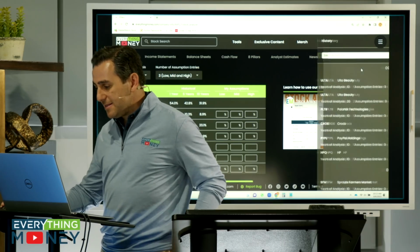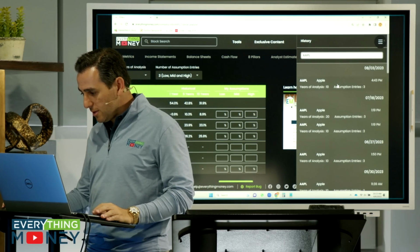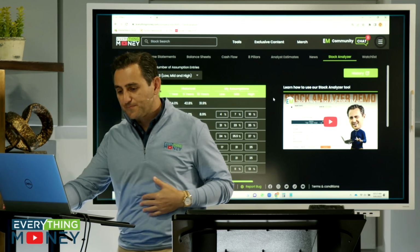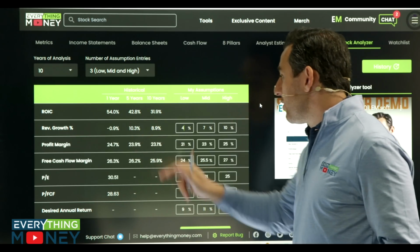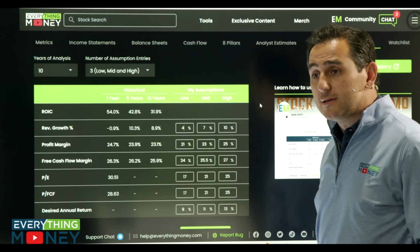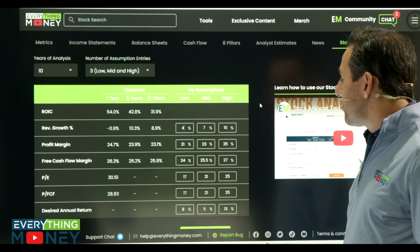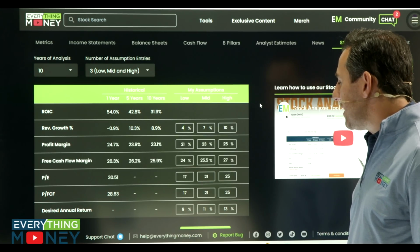So let's pull up the last time I did Apple. I'm going to go to my history in my stock analyzer tool. August 3rd, 2023. Let's see if I still agree with my assumptions here. So Mo, on a 10-year analysis, we did revenue growth on the low side of 4, middle 7, high side 10%. Okay, I have 5, 8, and 11. Okay. So yeah, I actually feel like I'm going to stick with the 4, 7, and 10?